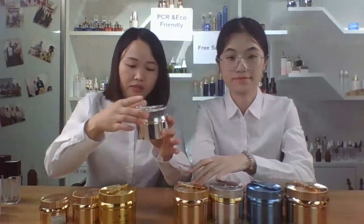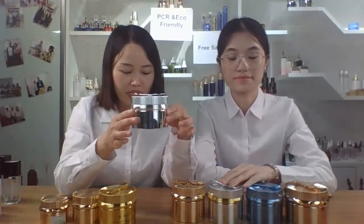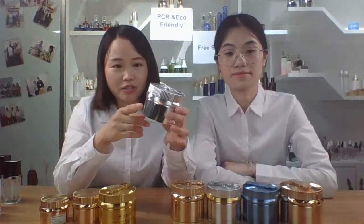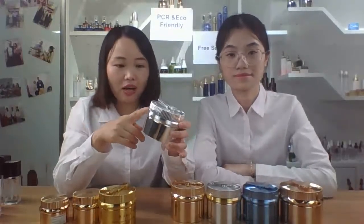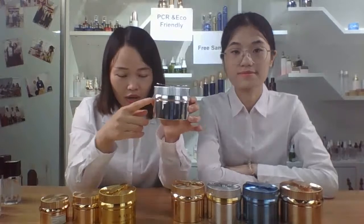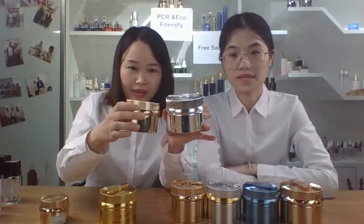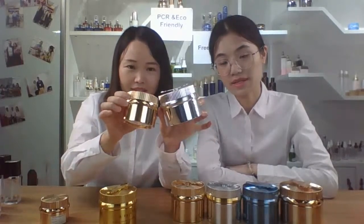This one is 150 grams. The color of the jar is silver color. And you can see the color of this star is different from this star. Okay. Yes, different shades.